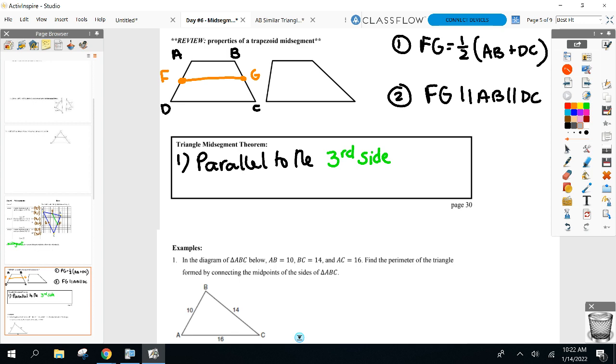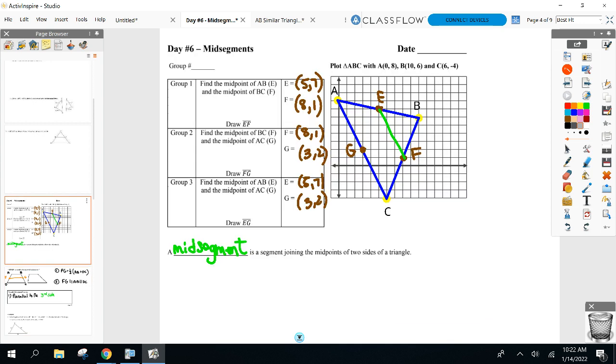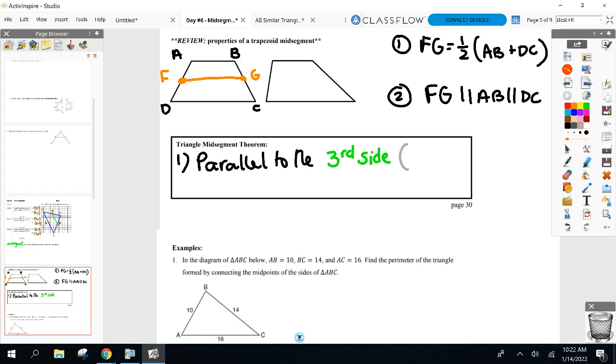So everyone go back to your graph for me, please. I had you guys draw in mid-segment EF. So according to the property I just wrote down, EF would be parallel to its 3rd side, the side that's not connected to it, which would be what in your diagram? EF parallel to AC. There you go. So there's property number one. EF parallel to AC. And that's just one of them. Because everyone agrees there's two other mid-segments we could draw in, and they're also parallel to the third side.